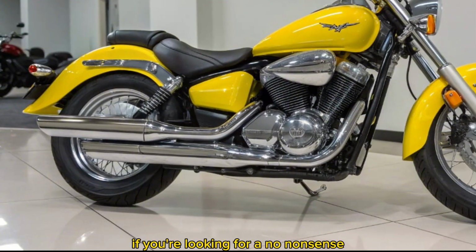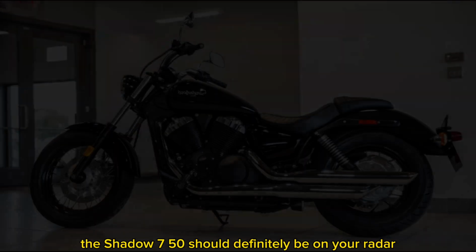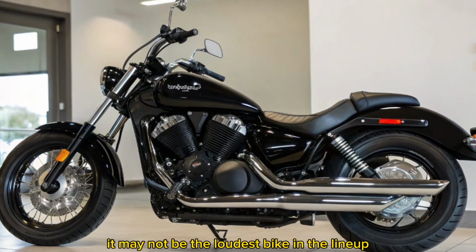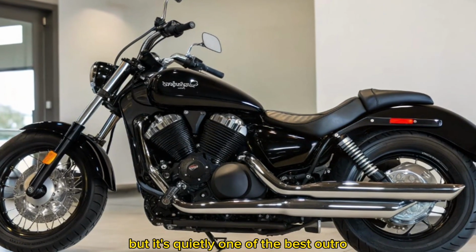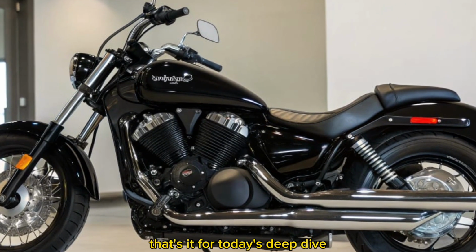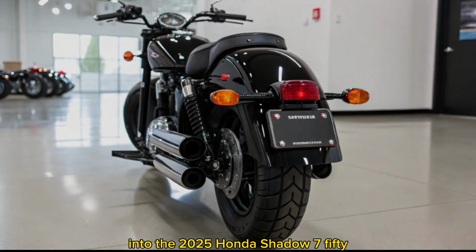If you're looking for a no-nonsense, classic V-twin cruiser that will last you for years, the Shadow 750 should definitely be on your radar. It may not be the loudest bike in the lineup, but it's quietly one of the best.